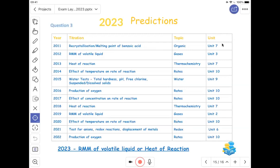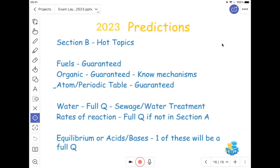And I'm just going to correct here, for 2021, that was redox. So I will edit that into this video. So that is redox. So I just added that in there for you, Unit 6. So I think it will be the relative molecular mass of a volatile liquid or heat of reaction. And I've listed here for you all of the units in which you can find these experiments on the ExamRevision website, just for convenience.